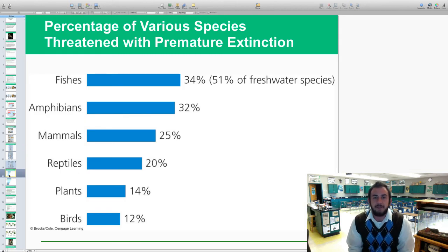All right, percentage of various species threatened with premature extinction. I want you to look at this for a second and think about what you're thinking about it. Looking at this graph, which things stand out to you?